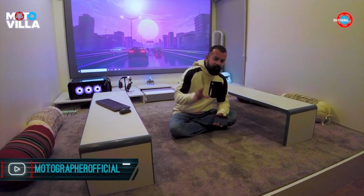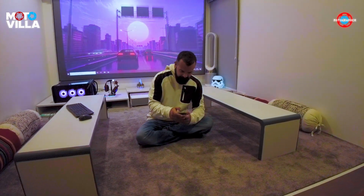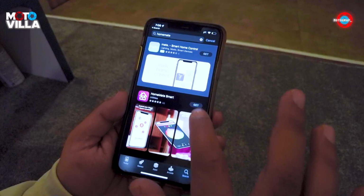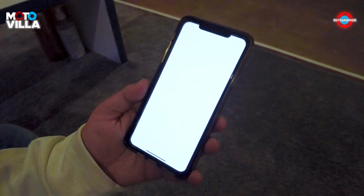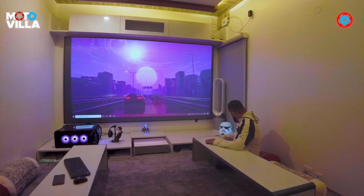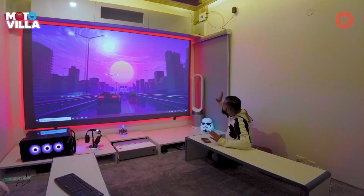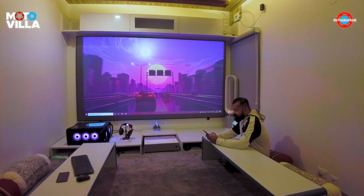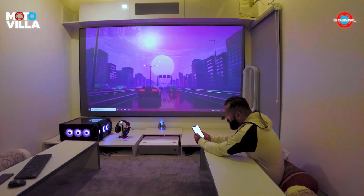Alright, so first thing that we have to do, after installing the LED strip, is to download the Homemate app, and it's available on iOS and Android. So here I go. Alright, so I have downloaded the app, but we have to first switch on the light. So here we go. Now as you can see, beautiful glow behind the screen, and it's already started flashing, which means that I have to actually go to the app and pair it up.